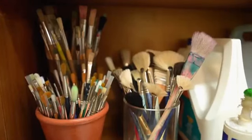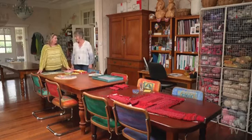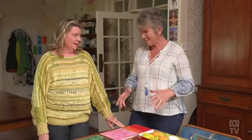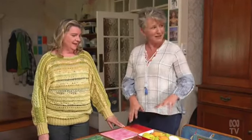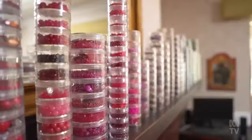So, Sophie, this is my studio where I do my work. What an amazing space. And I can see it's not just about ceramics and tiles. There's wool, there's all sorts of things. Beads, you really are very talented.